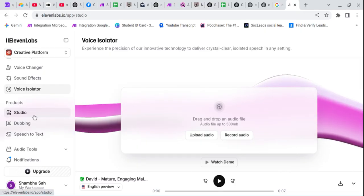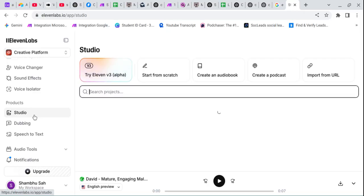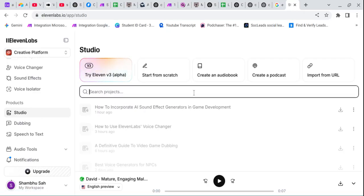Now go to product and go to the studio and see what the type of features are. So we can create a podcast, or create a text to speech from an article. We can create an entire audio book by clicking on this, and we simply need to upload our PDF, so it can generate the audio book. We upload our PDF, so it can generate a podcast from that.